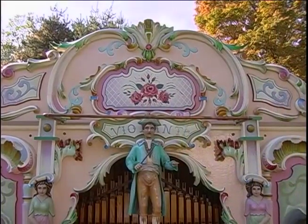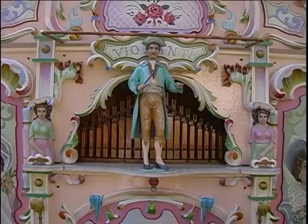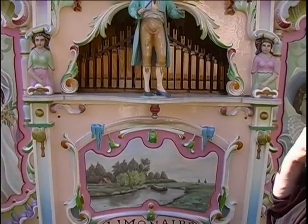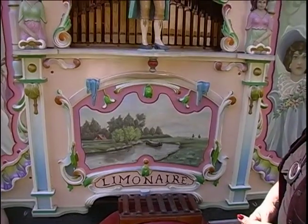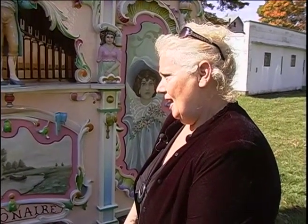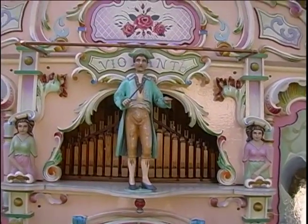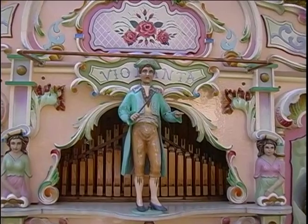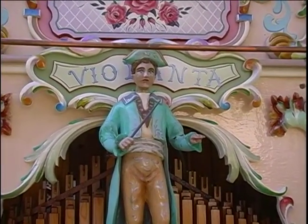One of the things that the Limonaire Brothers of Paris were so famous for in their street organs was their wonderful Art Nouveau facades. So I'm going to ask Johanna to give us a little walk around the facade and explain what we're looking at. Johanna, can we start with the name? How do we pronounce that? Violanta. The Violanta. Okay. Explain what the Violanta is.